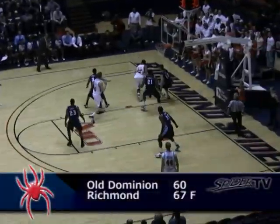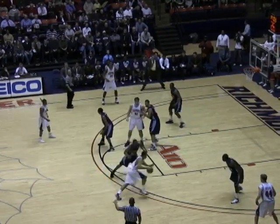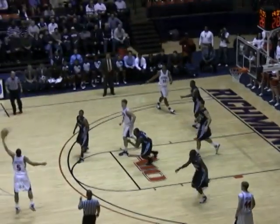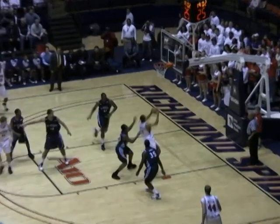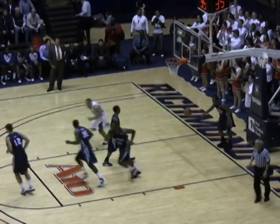Box out by Gonzo that time. Harper drives baseline, that's cut off, and he fires it back out to Gonzalez. Fakes left, goes right, drives to the hoop and lays it in. He blew right past Marjorie Neely. Yeah, with a quick crossover that time by Gonzo. Easy bucket for Spiders. I know you love the stat. The Spiders are averaging 33 points per game in the paint.